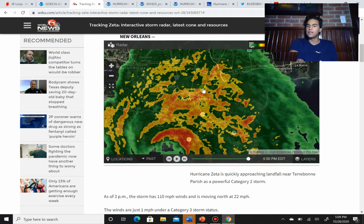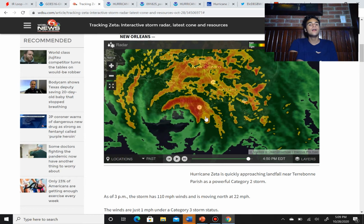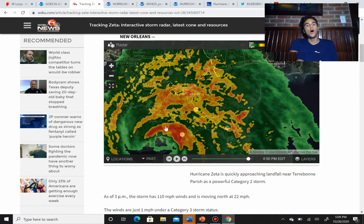I would say in the 40 to 50 mile per hour range, but obviously all the worst weather of this hurricane is within the eye wall, especially the southeastern eye wall of this storm, and 110, 120 mile per hour wind gusts are definitely possible all throughout southeast Louisiana.